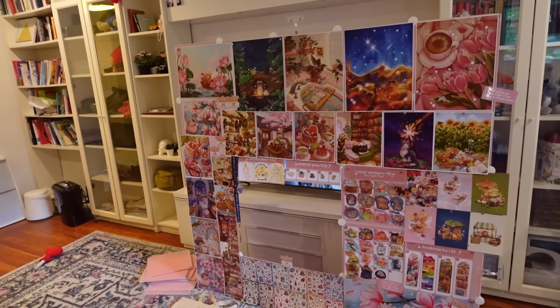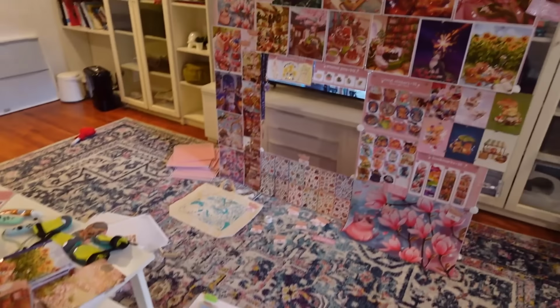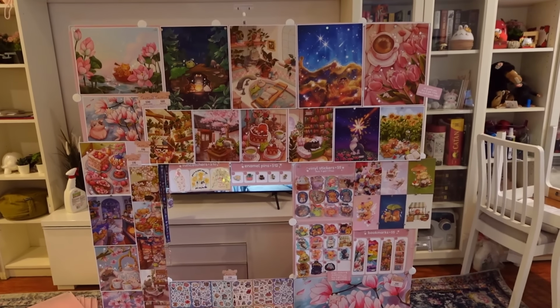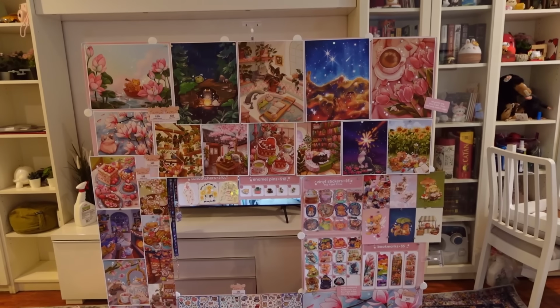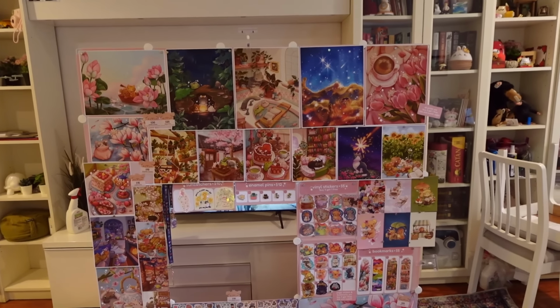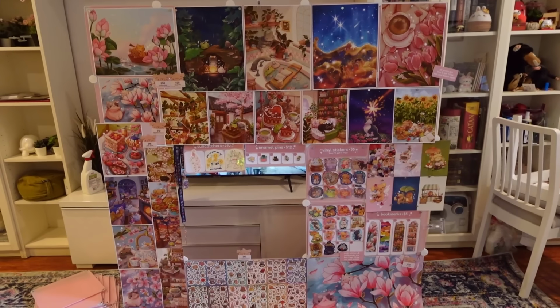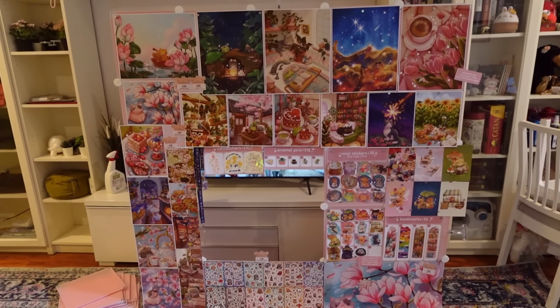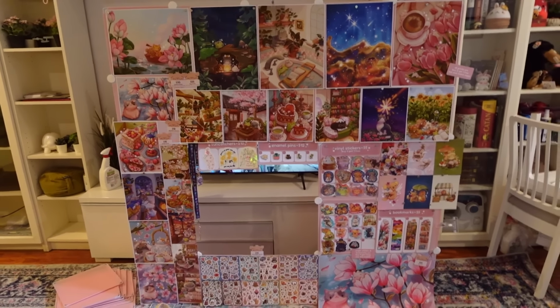Hello, hello. Okay, so this is the mess that I'm currently dealing with, but I am testing out my Otakon setup. What is very frustrating is that Otakon doesn't guarantee whether it's a 6-foot table or an 8-foot table. So I'm testing both setups. Annoying. All right. But this is my 6-foot setup.